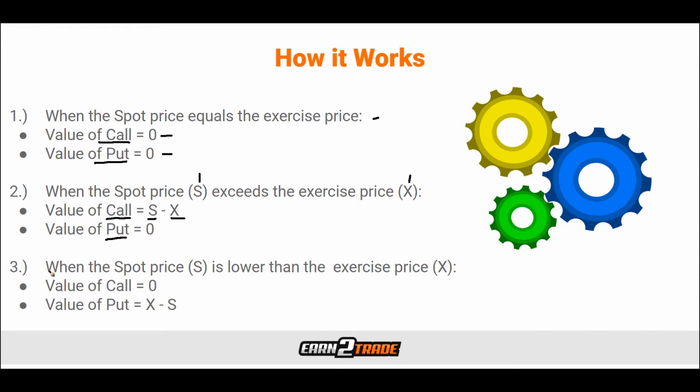And then we have scenario number 3, which would be when the spot price, S, is lower than the exercise price, X, then we have a situation where the call is now worthless, equaling 0, and the value of the put is going to be found with X minus S, because it's the other way around. So it'll be the exercise price minus the spot price to find out the value of the put.